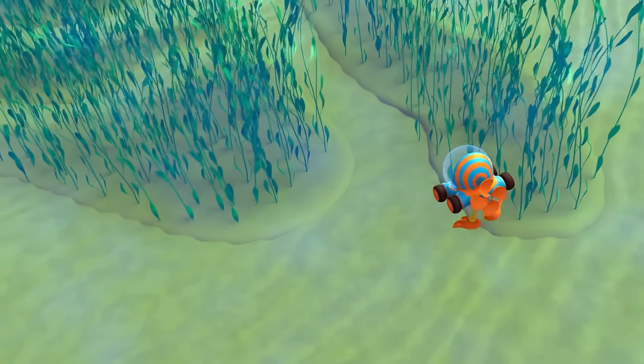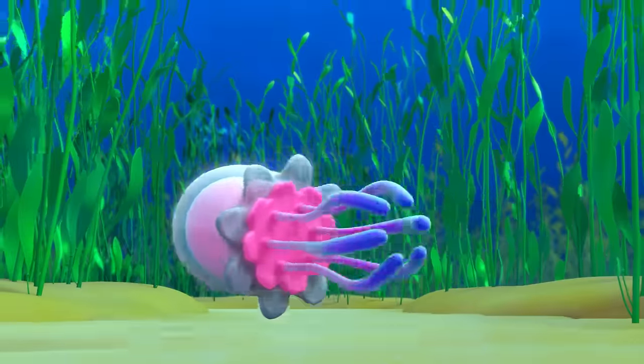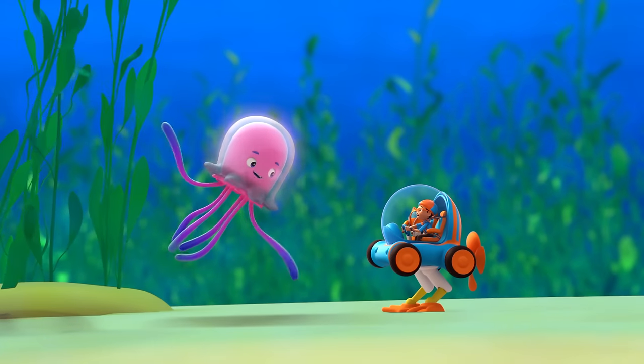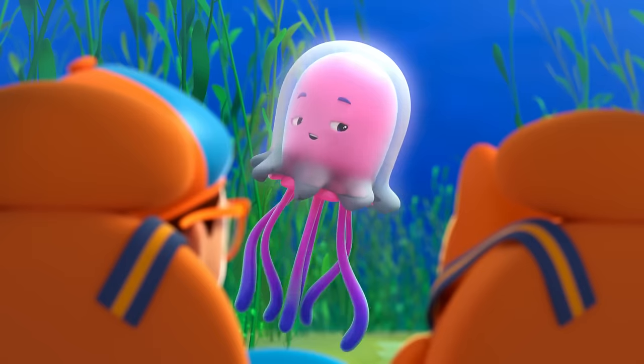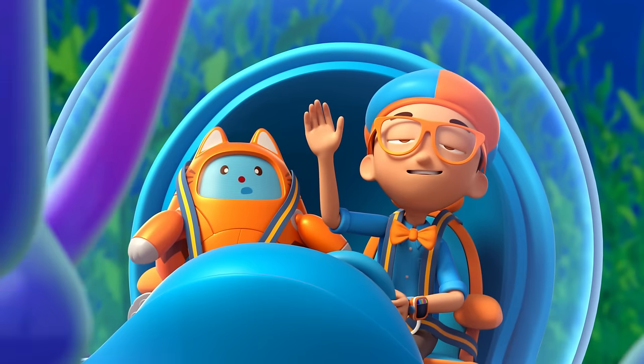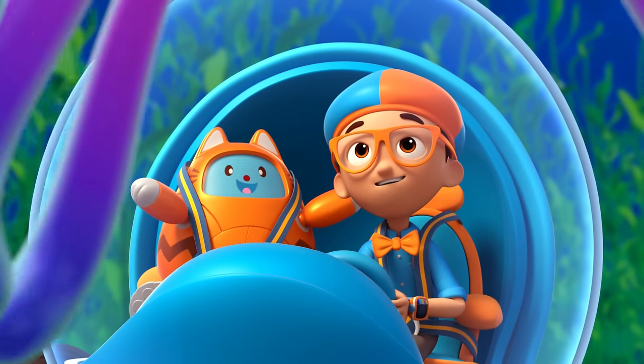Wow! It's a whole other world down here. Is this like some kind of underwater forest? Exactly! It is a forest! Welcome to my neighborhood! My name's Jerry, Jerry the Jellyfish! Hey, it's me, Blippi, and this is Tabs. We're down here to see what's in the ocean.